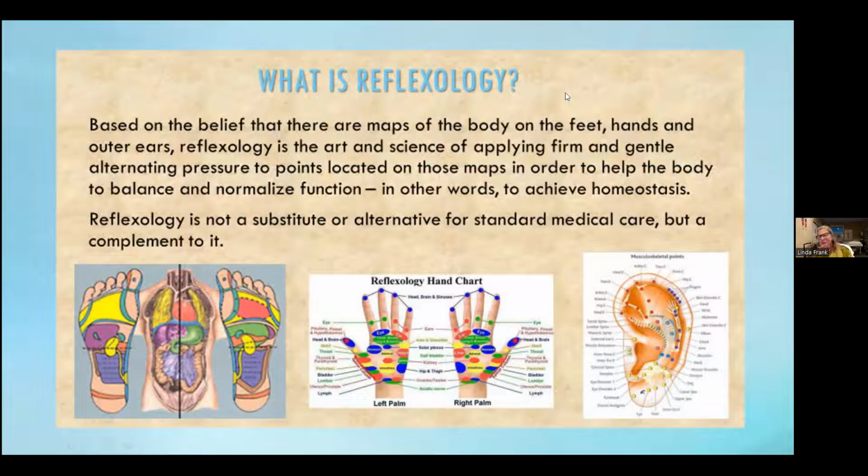And I think most of you know what reflexology is, but just really briefly, it's based on the belief that there are maps of the body on the feet, hands, and outer ears. And reflexology is the art and science of applying firm and gentle alternating pressure to points on these maps. And we help the body normalize function. We're not doing it. We're just giving stimulation to help the body to know what needs adjusting. And reflexology isn't a substitute or alternative for medical care, but a complement to it.